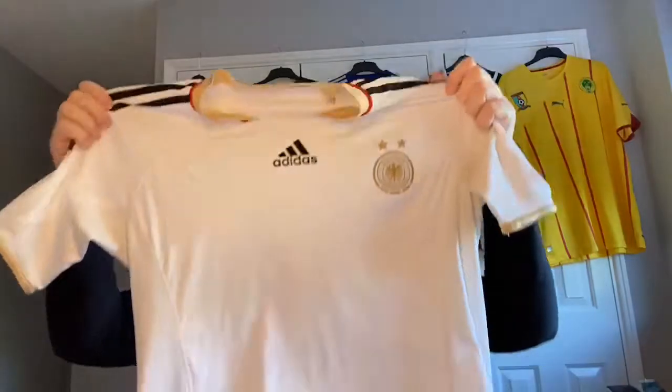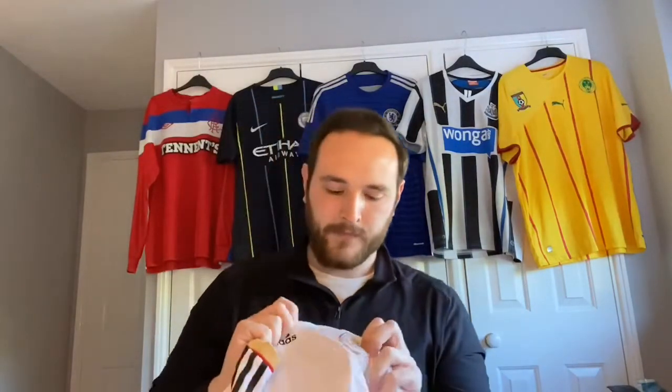Next up is the last of the women's job lot. It's a Germany 2011 home shirt, which they wore during the 2011 Women's World Cup, which they hosted, and they lost to eventual winners Japan in the first knockout round. It's just a lovely top. I think the actual German national team wore this for a little while. The badge is gold, so the 2 stars to reflect their 2 World Cup wins.